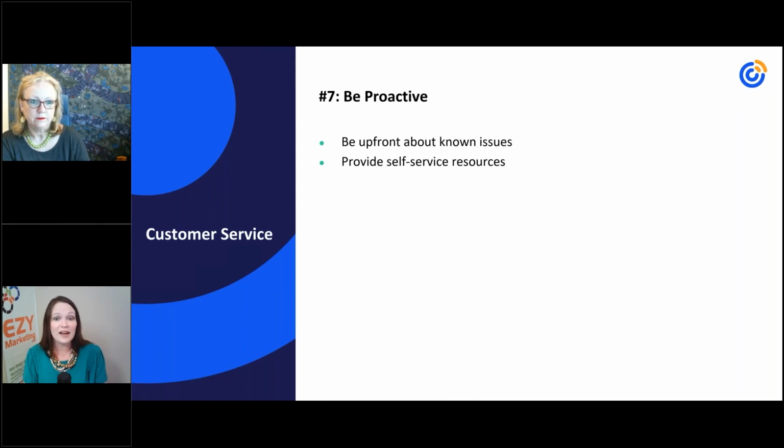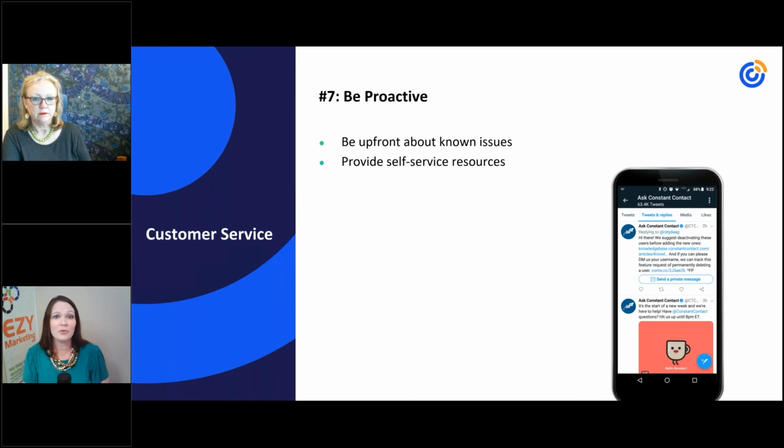You can also be proactive with your self-service tools like we talked about before. So if you're getting the same question more than a couple times, that's a good indication that you want to provide more self-service tools and information resources. That'll both help reduce the number of requests you have coming in, and it's an easy place to refer them when you have simple support needs. Constant Contact, for example, has a dedicated support handle on Twitter where they proactively invite users to ask them support questions.